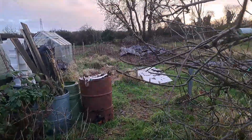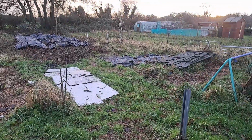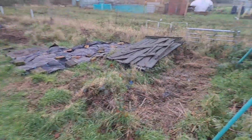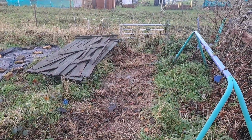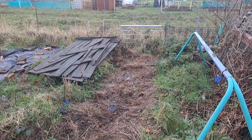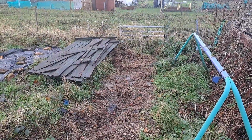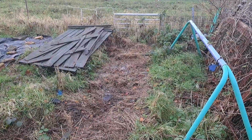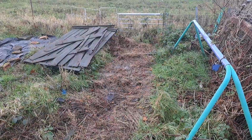So if we move to the back of the allotment, this bit's changed a little bit. I did have a lot of wooden fencing there, where the dead grass is there, to make a bed. I've moved that over just to expose that grass. I'm not sure whether that was the right place to put a bed, so I've exposed that bit of grass again.